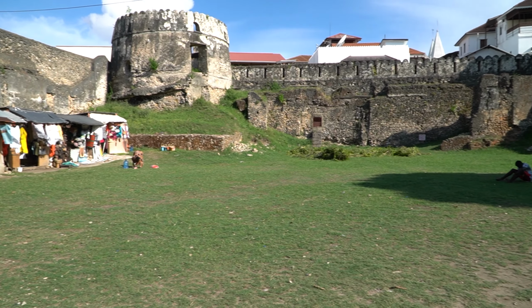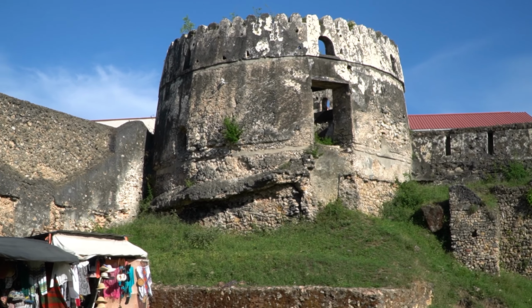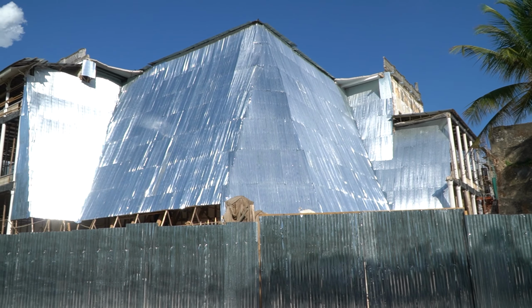So behind us is the field where all the prisoners used to play, and behind me is where the guards used to be, but it does not seem like a place I'd like to be in. After the fort, we began to walk around town in order to see more buildings like this.